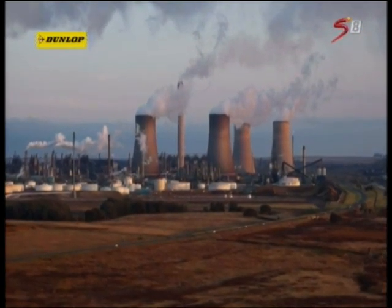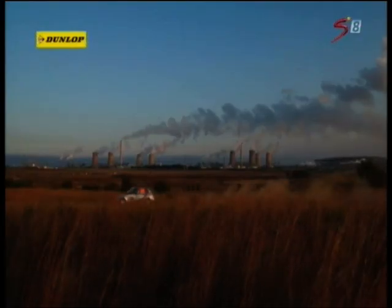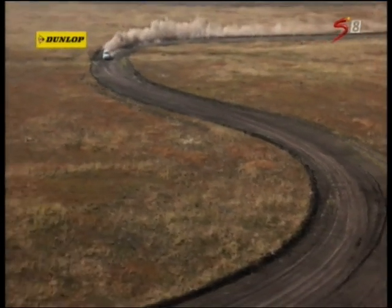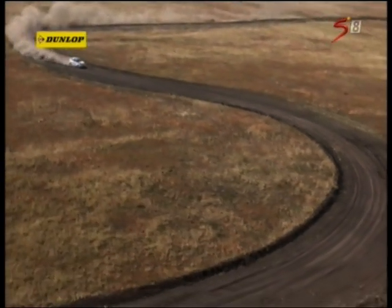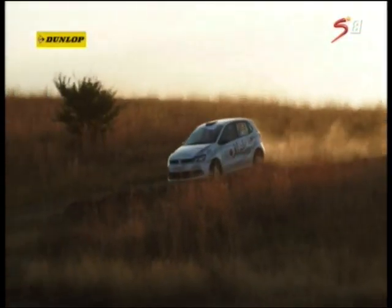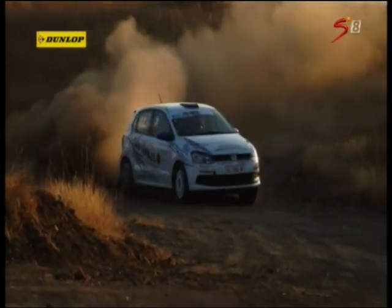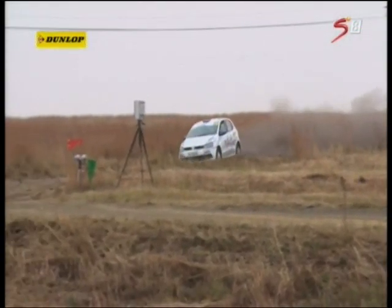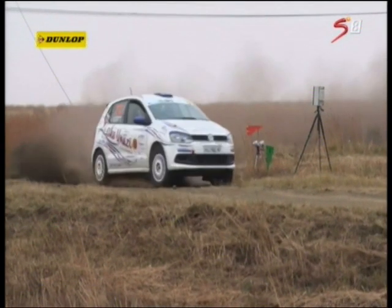For Rally 3, the series moved on to the Mpumalanga town of Secunda. With many of the routes being custom cut through the grasslands, local knowledge would count for little. But that didn't stop Asia Potgieter and Tommy du Toit in their Lake Umuzi Volkswagen Polo from storming through the rally.